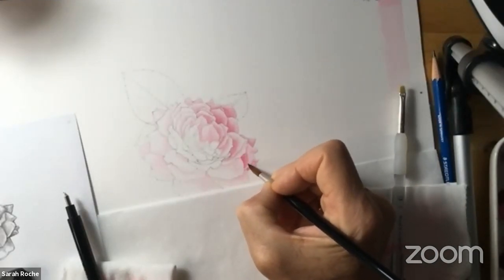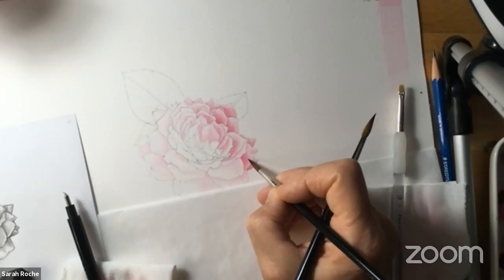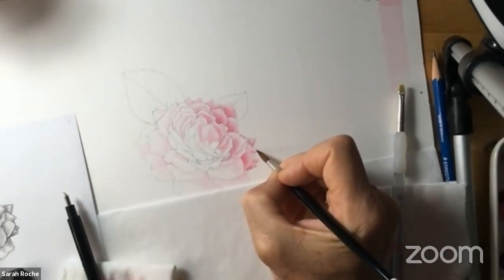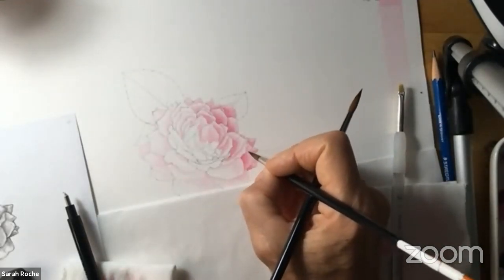Build up, build up, build up. So I never go right down to that edge because I want to leave that quite light so that it sits on top of the petal that's underneath. But each time I'm deepening down my value. I'm using exactly the same paint, but I'm building it up in layers.